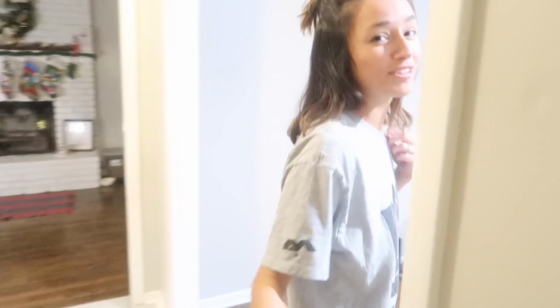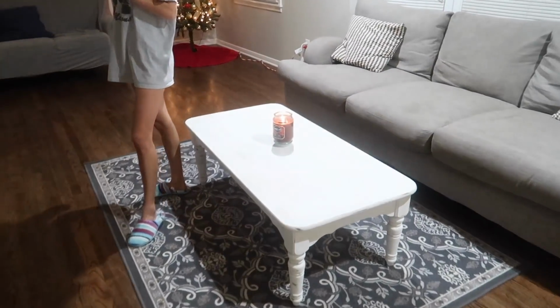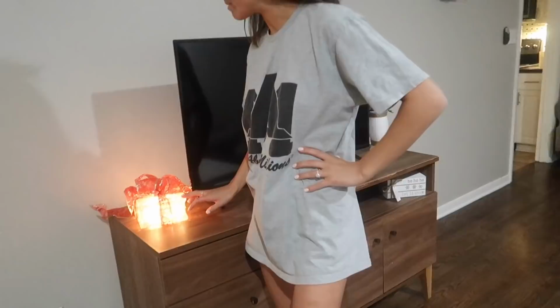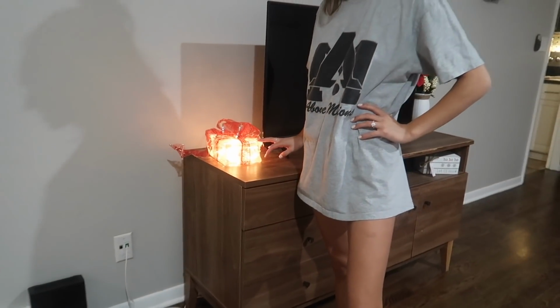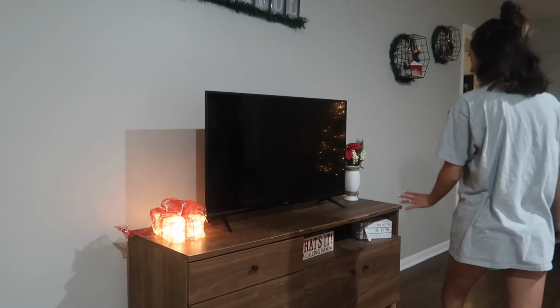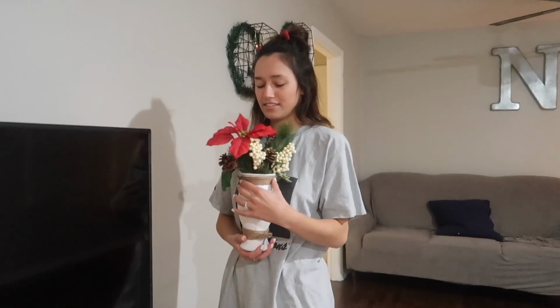All right, you guys, I'm gonna show you what I decorated for Christmas. So here we have our cozy living room. We have our candle lit, to get the mood going. And then this is from Mimi. She was nice enough to give us a cute little light up gift thing. I made this. I put blood, sweat, and tears into this.